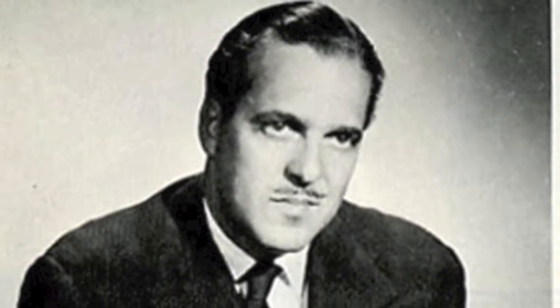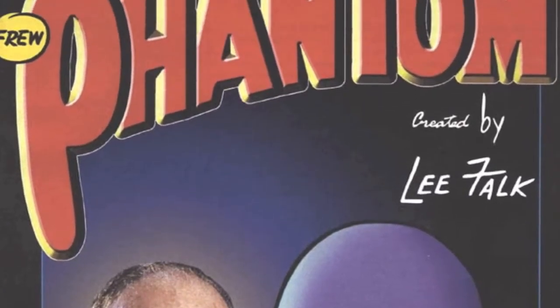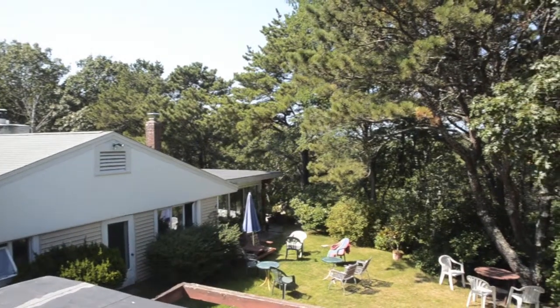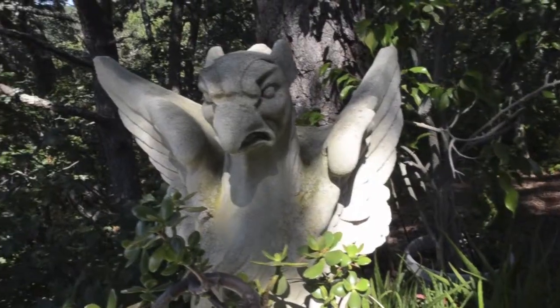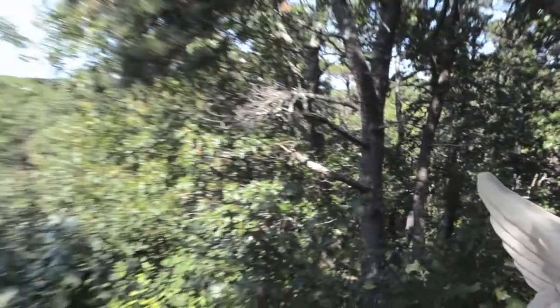Lee Falk was a professional writer and theater icon in the 20th century who was best known as the creator of the comic strips The Phantom and Mandrake the Magician. He built a beautiful sprawling home named Xanadu in Truro atop the Pamet River Valley in 1956. When Lee Falk passed away, the family faced the tough decision of having to sell it.